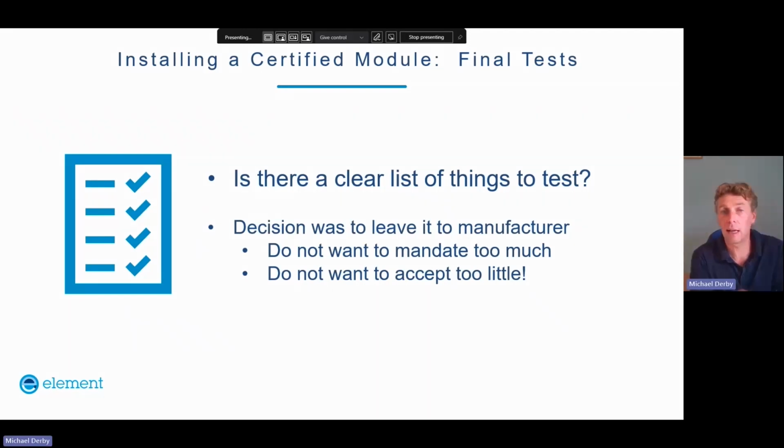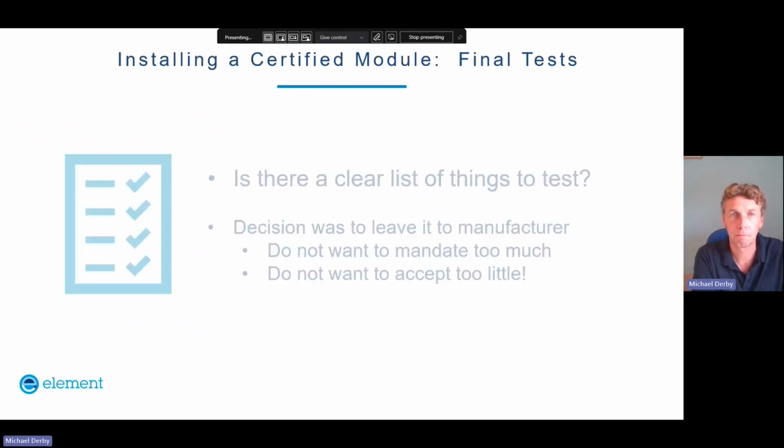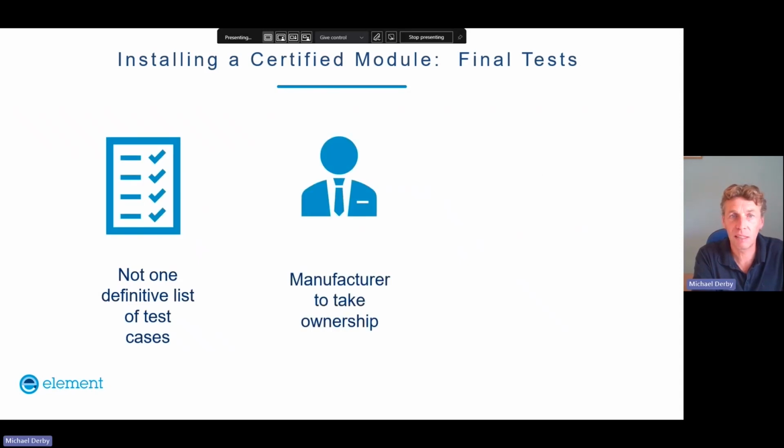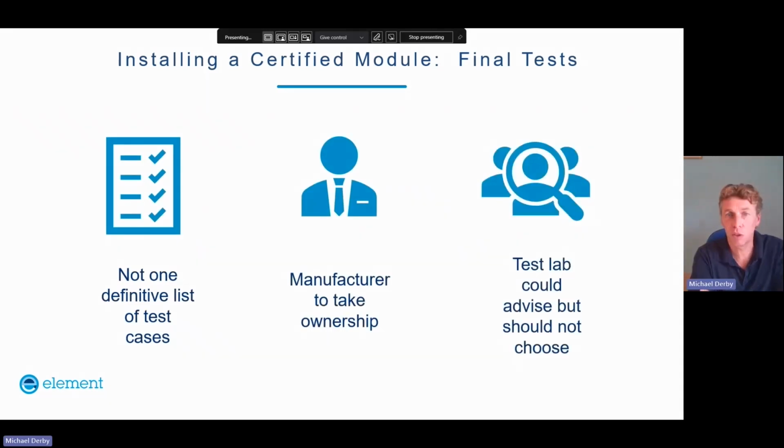So the decision as it stands so far looks like it will still be left up to the engineering judgment of the installer to ensure that you've covered everything, to ensure that the end product would comply if tested. So there isn't one definitive list of test cases. The manufacturer takes ownership. Now you could ask a test lab for some advice.